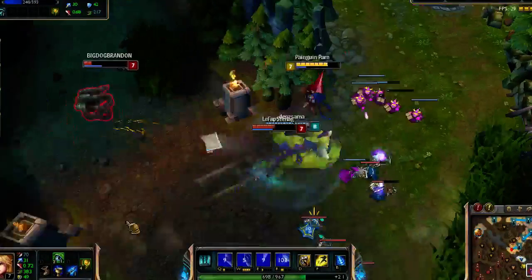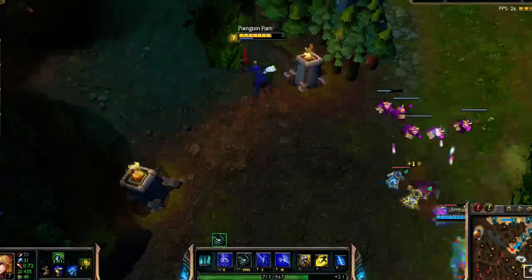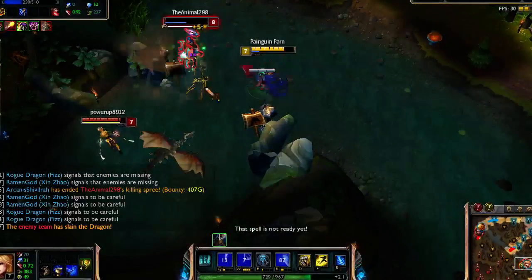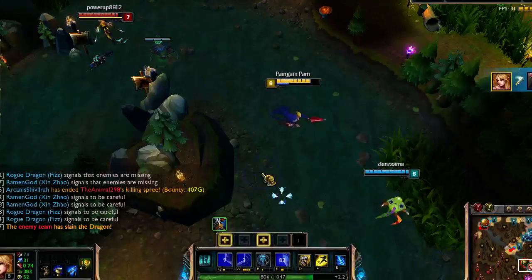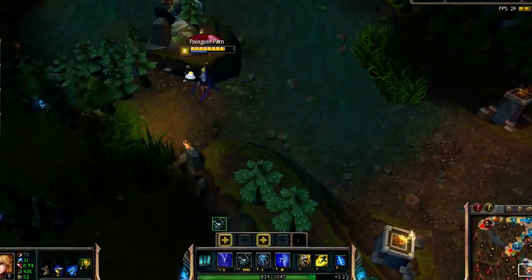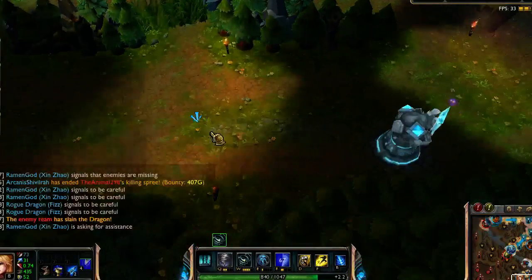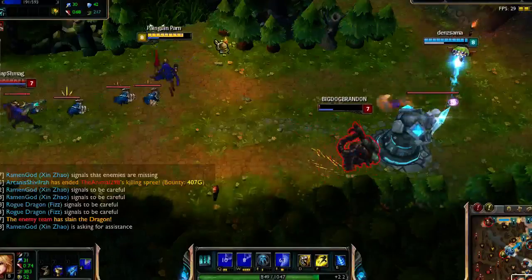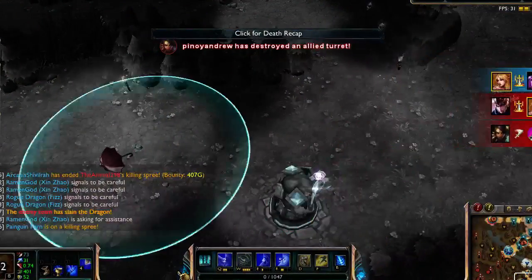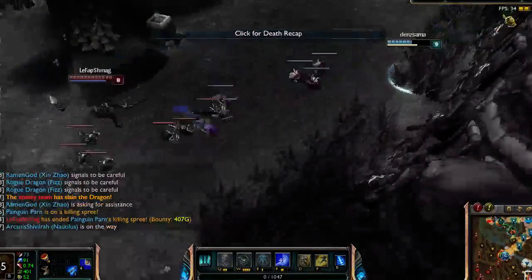I could so go in on that. Oh. Well, Vader. She's leaving. She knows. But who doesn't know is the Vel'Koz. Kill him. Ah, I'm gonna have to do it. Can't do it. I was on a killing spree? Yep.